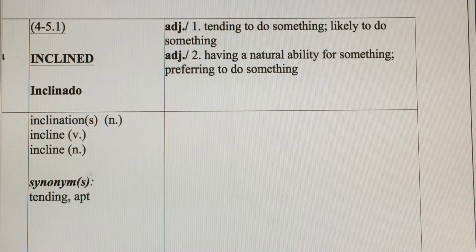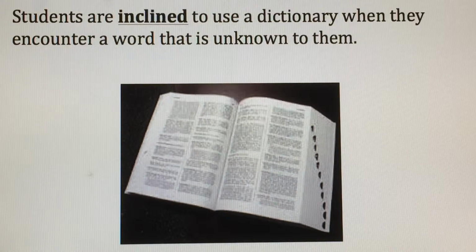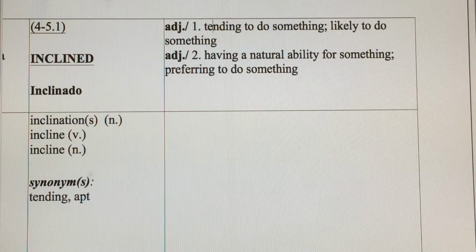Let's take a look at your academic word sentence. Students are inclined to use a dictionary when they encounter a word that is unknown to them. I don't know if it's just students, teachers too. When we don't know a word, we tend to go look it up. That's something we prefer to do. So it's likely that that's what you're going to do if you encounter a word you don't know.